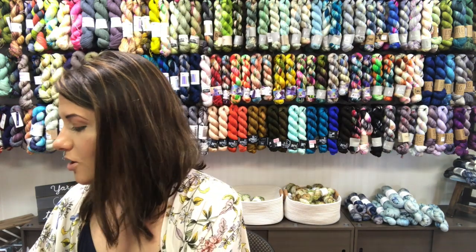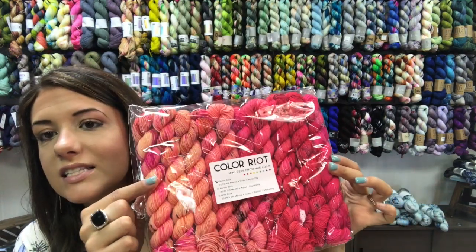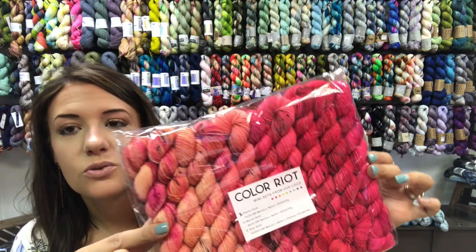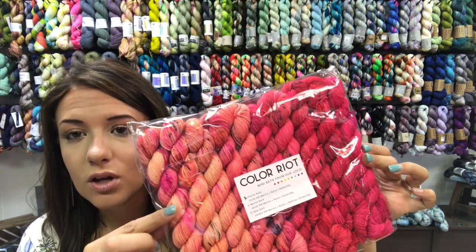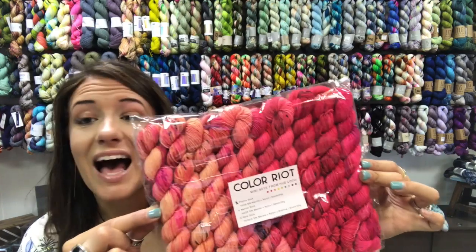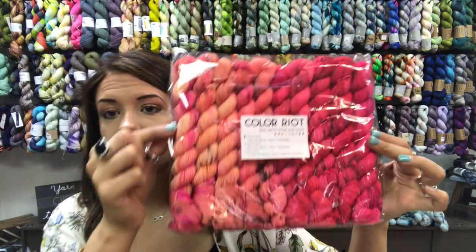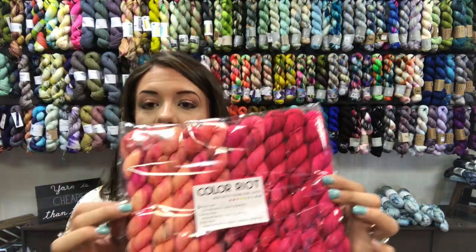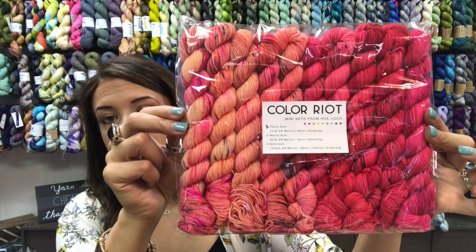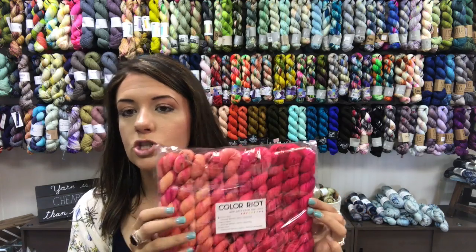So let me show you. So we have, and there's going to be crinkling on these two. This is the Color Riot kit for Living Coral, which is the Pantone color of the year. This is stunning. It is not too weird in color, coral color. Most of the coral colors I've seen out there, I don't like this, and I don't like pink or red, but this is stunningly beautiful. So you fade from the light to dark, and it's just absolutely gorgeous. This would make a beautiful cowl or shawl.